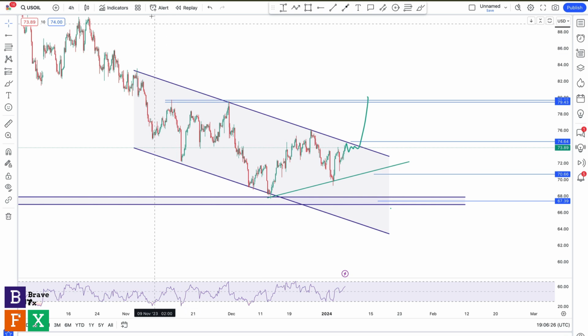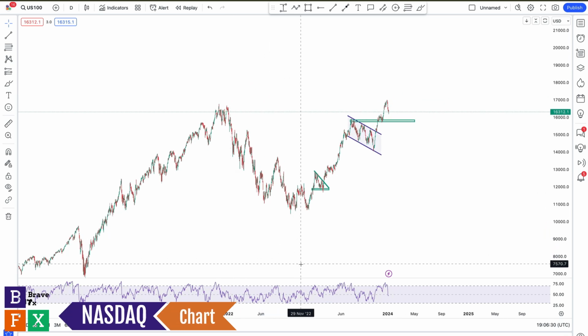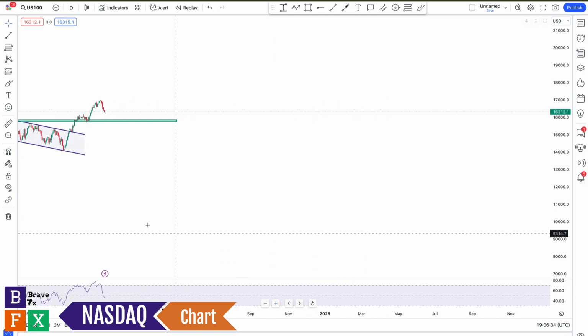I hope that's clear. Moving on, we're going to be taking a look at the Nasdaq charts. This is a brilliant chart from Nasdaq. All through 2023, we had a nice bullish run. So I'm going to zoom in right here.